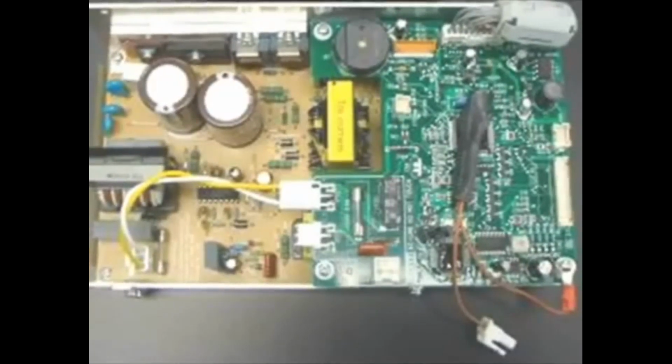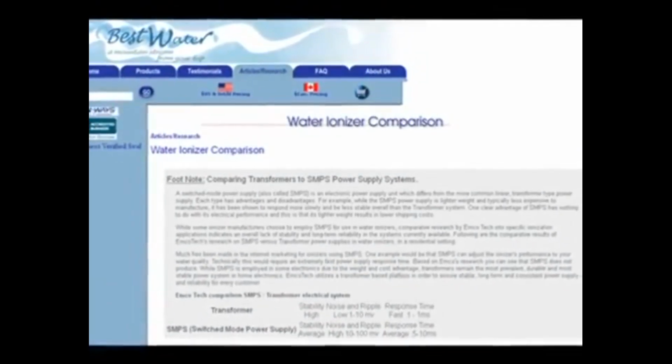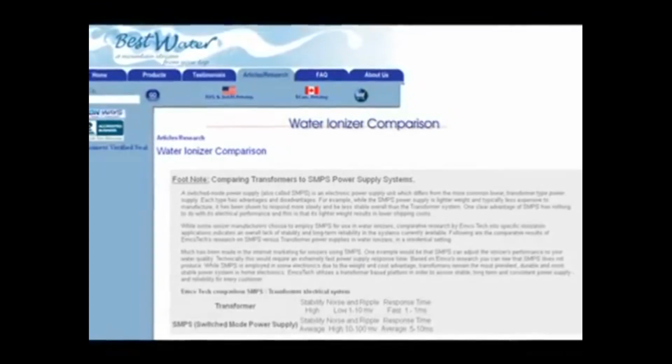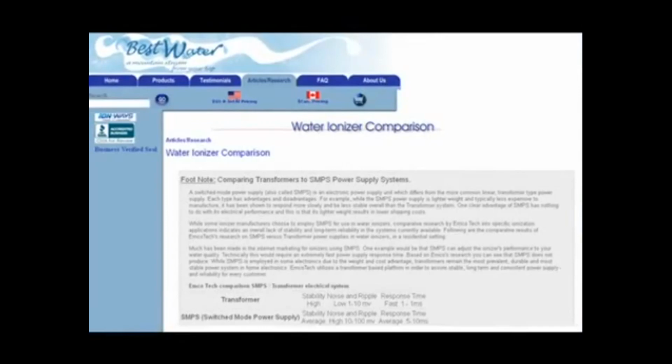It is what allows a higher wattage water ionizer to run for long periods of time while producing the most stable ionized water available. And while many ionizer sellers continue to promote SMPS, sometimes we can find confirmation of the truth in the most unexpected places. We recently discovered a footnote on the website of a company selling IonWays water ionizers regarding research of the SMPS power supply conducted by EMCO Tech, the private label manufacturer we discussed earlier. The following is the information appearing on this website.